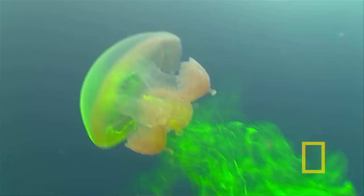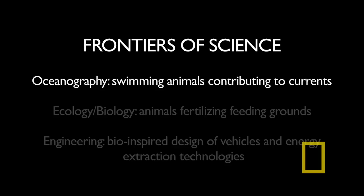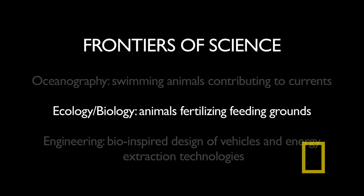What I want to tell you is a little bit about where these studies are going. It's not just in the topic of biogenic mixing. It also applies to other fields entirely. These fields include, obviously, oceanography, ecology, biology, and engineering. In oceanography, there's this idea that if swimming animals are contributing to our currents, isn't that something we should know? So there are scientists looking into that, including myself. In biology or in ecology, there's this idea that if these animals are migrating from nutrient-rich fluid up to the surface to feed, which can be nutrient-poor, and they're transporting all of this fluid upwards, they're actually able to fertilize their feeding grounds.